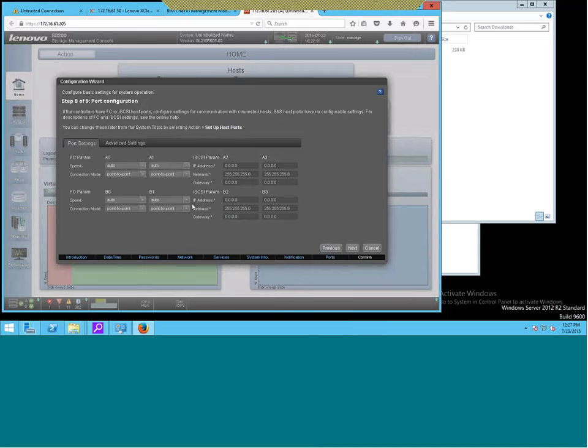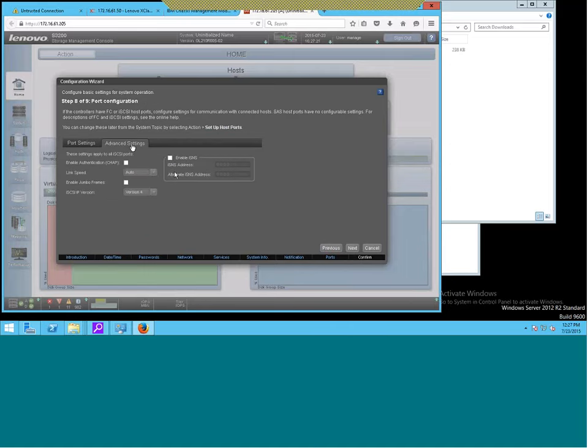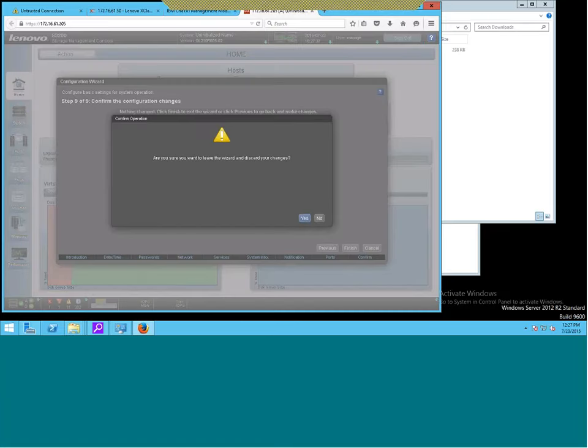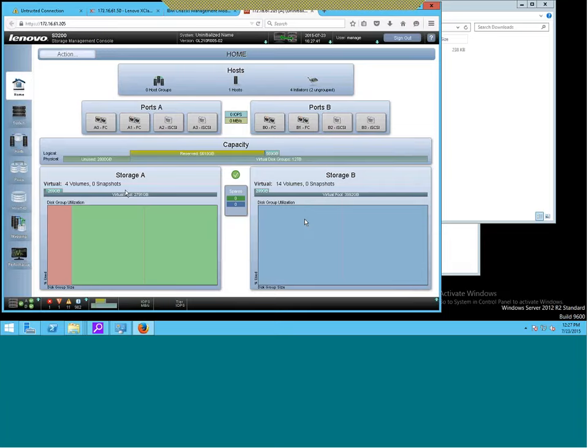Then you have these port settings for your Fibre Channel. And for iSCSI, you can configure the IP address for your iSCSI target portal. In advanced settings, you have the iSCSI IQN information, etc. that you can configure if you want to enable CHAP and enable jumbo frames, etc. And that's it. Then you select finish to complete the initial setup process.